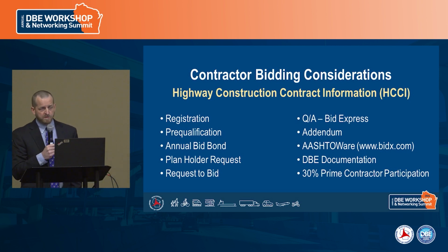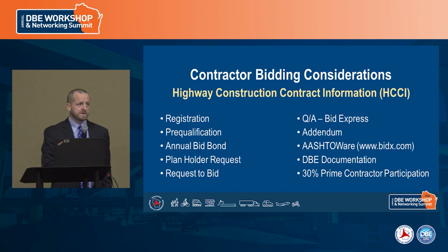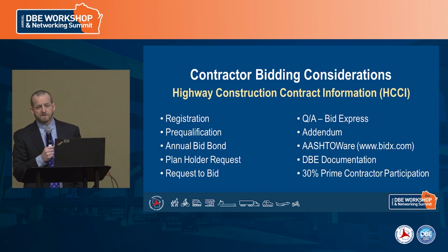And then one of the really important phases is that Q&A. So in that 5-week advertising period for the bid letting process is when we really want you to be looking at the projects, asking questions, pointing out anything that may be in conflict or need clarification. And that all happens through that Bid Express website. That's really an important aspect of the bidding pre-construction phase, so that we can make any changes to the plans if we need to, or clarify any information so that you can put in your best bid and have the best information.